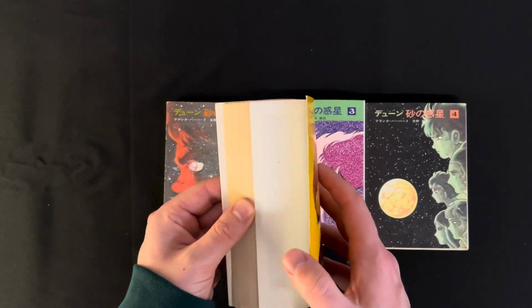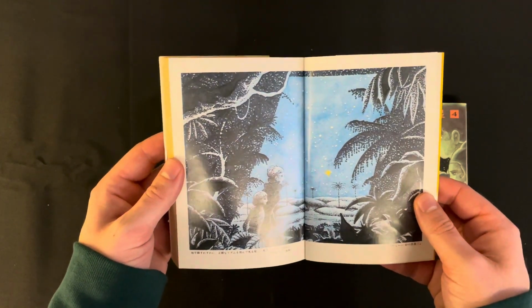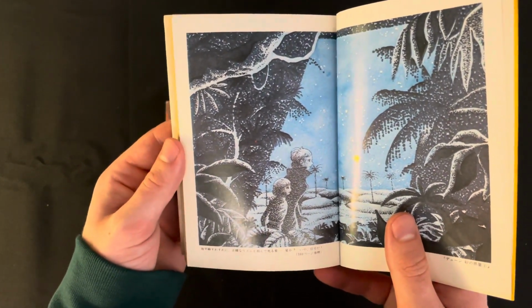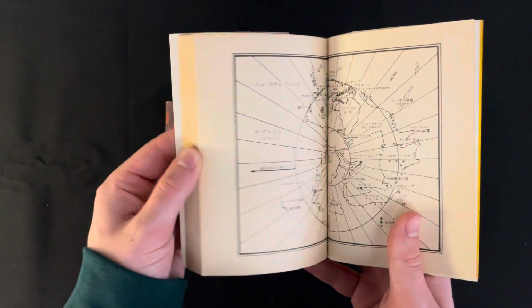So this is the first one, and they always open with a nice little colored spread. This is probably a nighttime sequence on Caladan, I think, with probably the Lady Jessica and Paul Atreides, a young Paul Atreides. So I'll just do kind of a flip through and show you the illustrations inside.